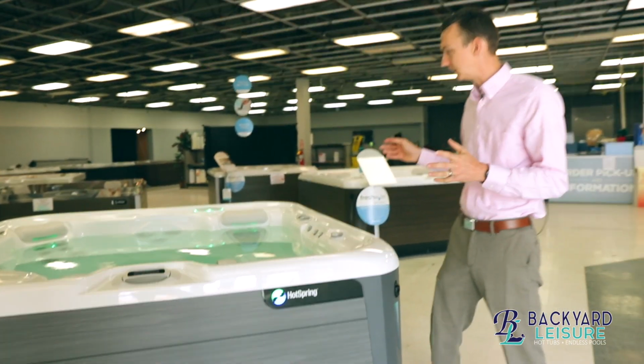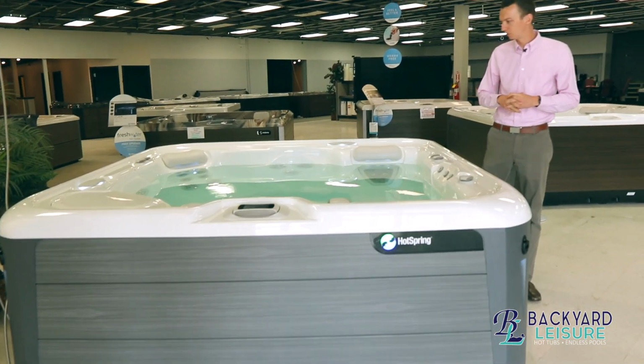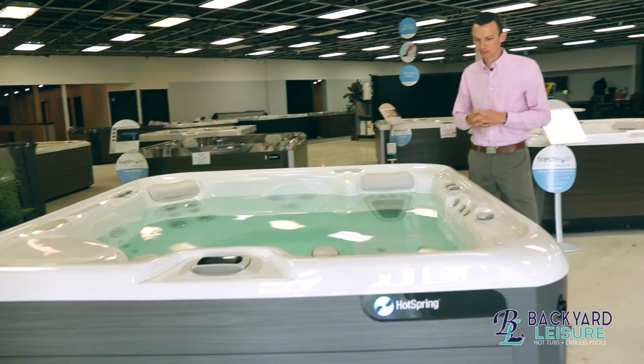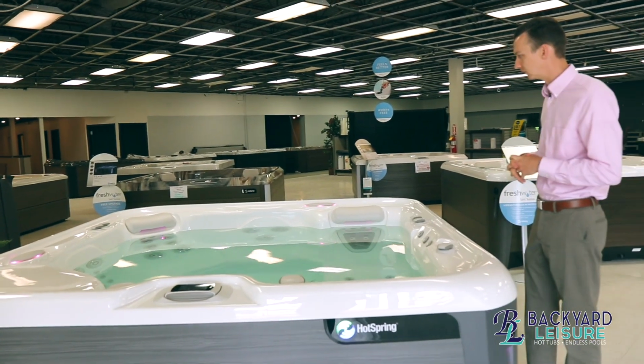So this is the Hot Spring Aria. Like I mentioned, it's one of our most popular tubs, being a mid-sized 4 to 5 seater. A lot of unique features that really set it apart from the rest of the industry.